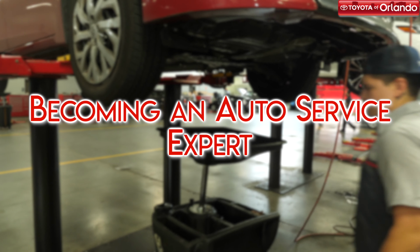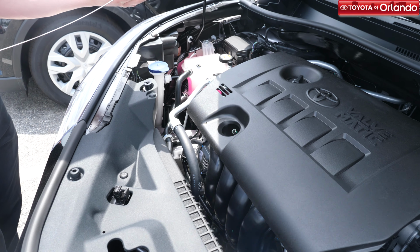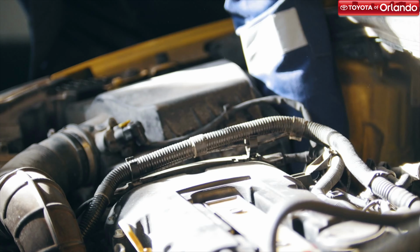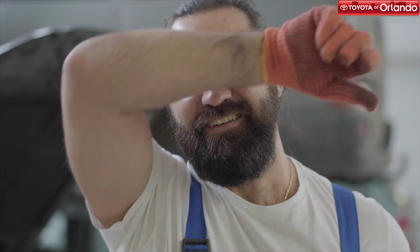When it comes to working with your car, getting your hands dirty is pretty much always expected. Fluids, oil, and grease are aplenty under the hood, and it's unlikely you'll make it through your auto service work without a smudge or two. All in all, auto service is a messy job.